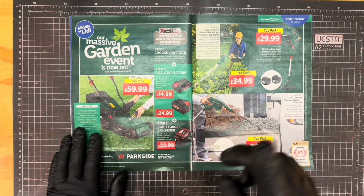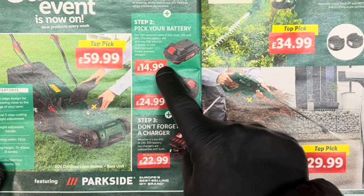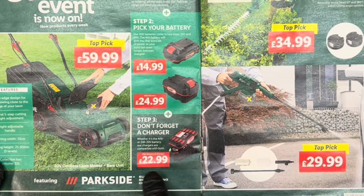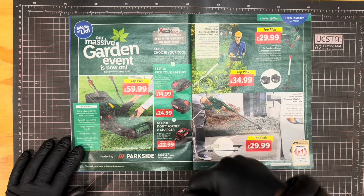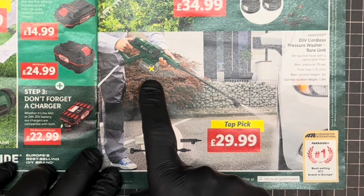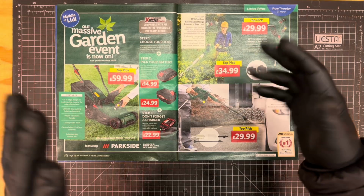Now, first of all, for people that are looking for batteries, it looks like they're coming back into stock. £14.99 for the 2 amp hour, £24.99 for the 4 amp hour, and £22.99, I think that's for the 2 amp hour with the charger. All 20 volt. Now, this is something I've been thinking about getting for a while. A cordless pressure washer, 20 volt, using the 20 volt range. I don't know how good these are going to be.